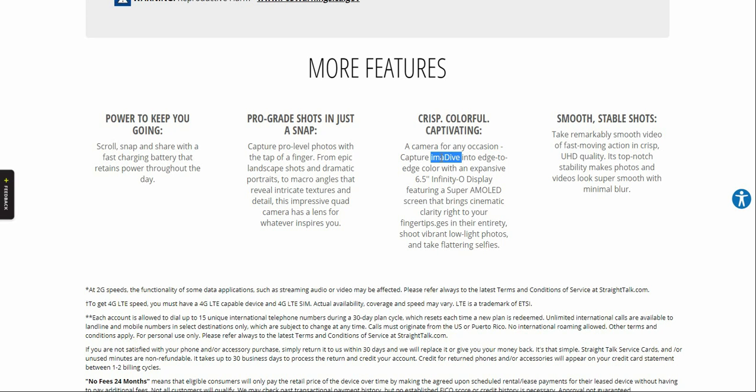It says edge to edge color with an immersive 6.5 inch Infinity-O display, which should be an AMOLED screen that brings cinematic clarity right to your fingertips, and the entirety, shoot vibrant low light photos and take flattering selfies. Smooth, stable shots. Take remarkably smooth video of fast moving action in crisp Ultra HD quality with top-notch stability. Makes photos and videos look super smooth with minimal blur, right?